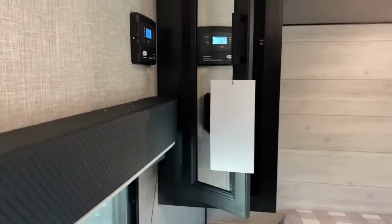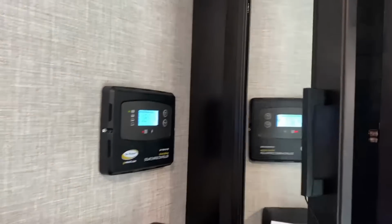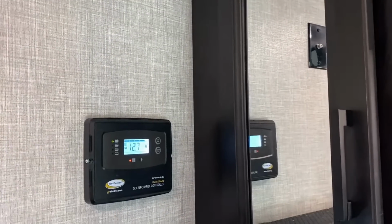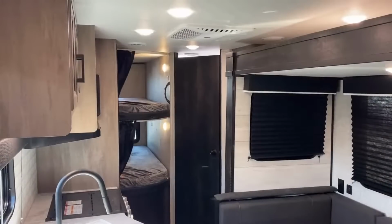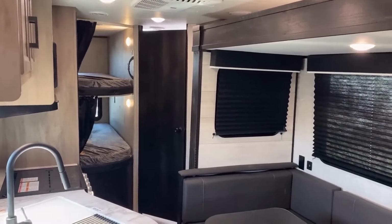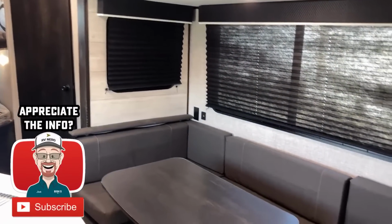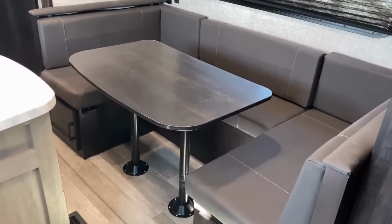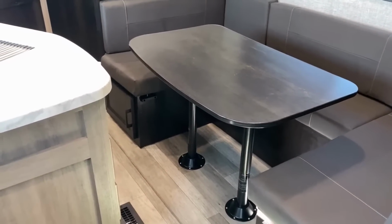And over here, if you do get the optional solar package, this is where the charge controller is going to be located, and the roof prep wiring is straight above us. And again, if you're new to camping, if you've never seen one of our videos before, one of the things I like to do is close the slides to show you what is and what is not accessible in what I call road mode.